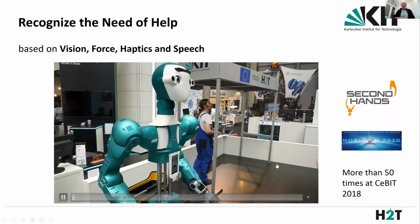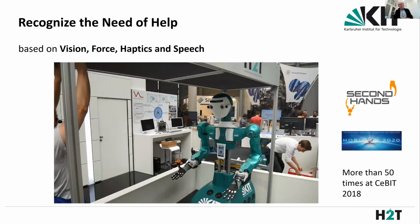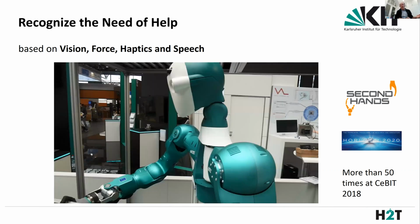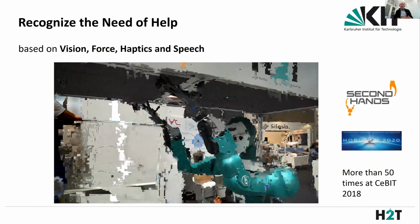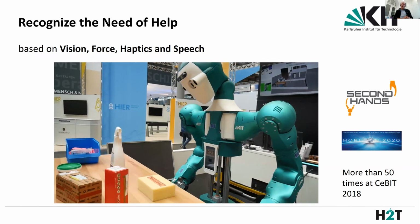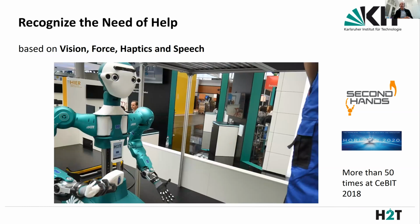As I mentioned, the second example is actually building such a robot which is able to recognize the need of help of a person, of a technician in repair and maintenance tasks here. And if you think about it, it's a very difficult task also for us humans to recognize that a partner is in need of help. We can do that, of course, based on our understanding of the task, for example, lowering the guard. This is a task which requires 2 people. And if there is only one single person, then the robot should infer, or should offer help. But also based on haptics or force information in collaborative manipulations of heavy objects, or based on direct speech instructions. Please help me to carry this object, or please bring me the spray bottle.